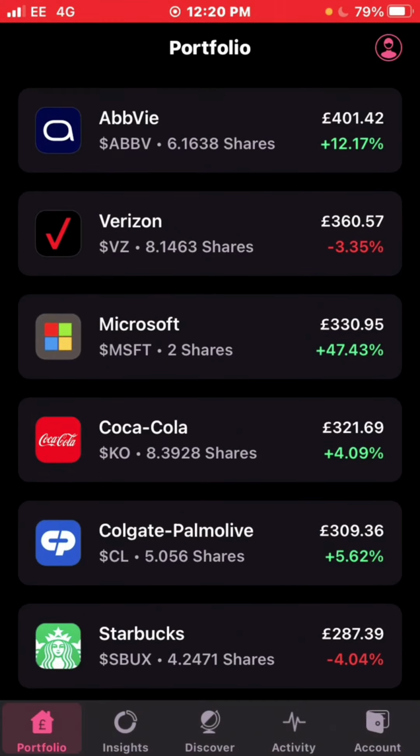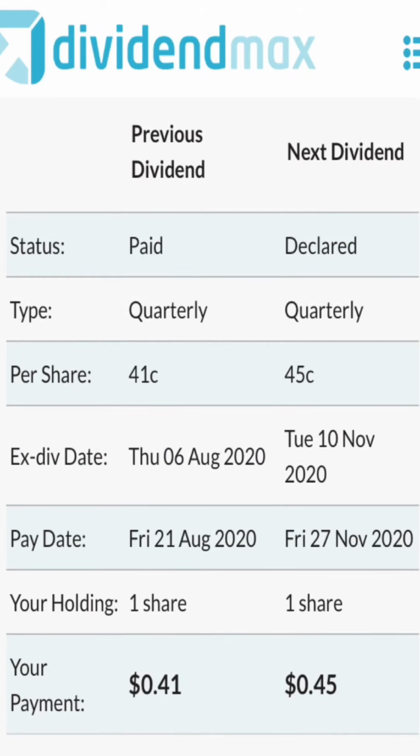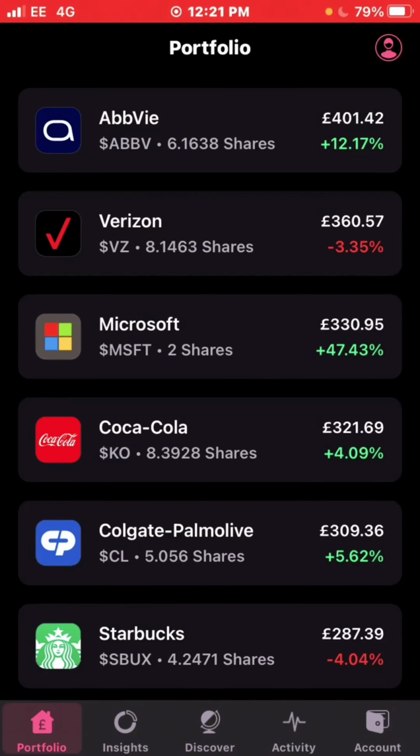Then next on the list we have is Starbucks, who are only down 4.4% with now. I was down around 1% a couple of days ago, but they've sort of dipped down a little bit again. Just a little bit of Starbucks news, guys. If you're an investor with Starbucks, they've recently upped the dividend by 0.10%. So they now pay 45 cents per share rather than the previous dividend yield of 41 cents. So they have an ex-dividend date coming up on the 10th of November. So if you want to get in on Starbucks, guys, on the improved yield, then 10th of November is the ex-dividend date for the payment date on the 27th of November.